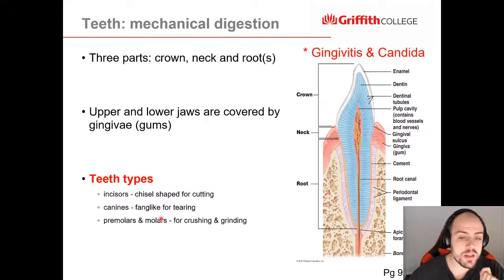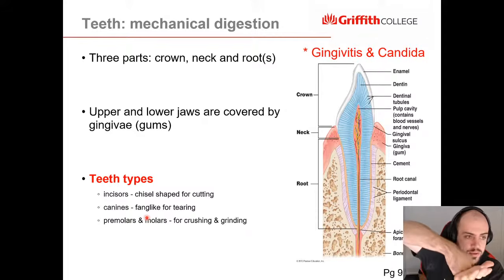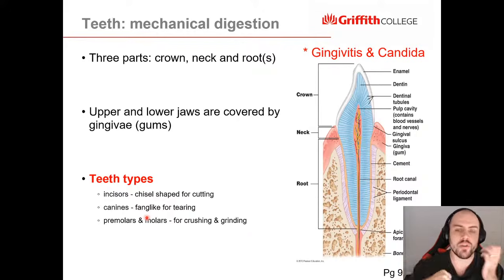And we have our premolars and our molars. These are the teeth at the very back here. You'll notice that they are an entirely different structure. These are almost like hammers. They're very large, wide and flat, and they are just for crushing. Your teeth can't twist around, but this is to crunch and grind. So we've got our cutting, our tearing, and our crushing and grinding.